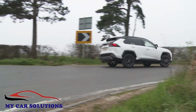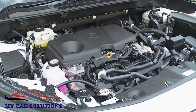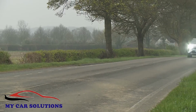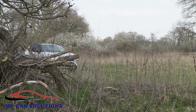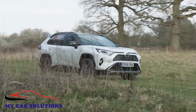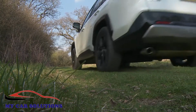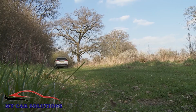The self-charging hybrid powertrain's new too, using a reworked Lexus-derived 2.5-litre VVT-i Dynamic Force engine that puts out 176 brake horsepower, with the rest of the output provided by electrification. The two-wheel drive variant that I'm trying here gets one electric motor mounted on the front axle and develops a combined total of 215 brake horsepower. Toyota, though, expects most customers to pay the extra for the all-wheel drive i-4x4 system, which adds a further electric motor on the back axle, upping total power to 219 brake horsepower and providing significantly increased extra traction.